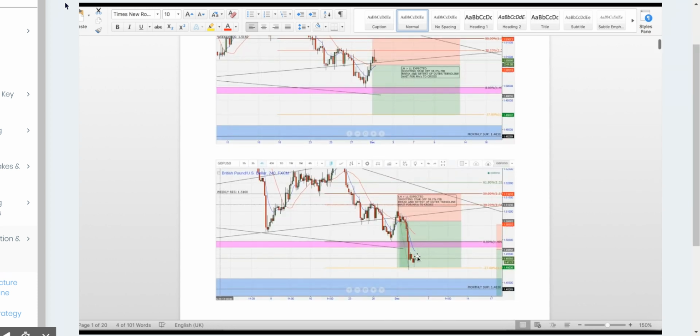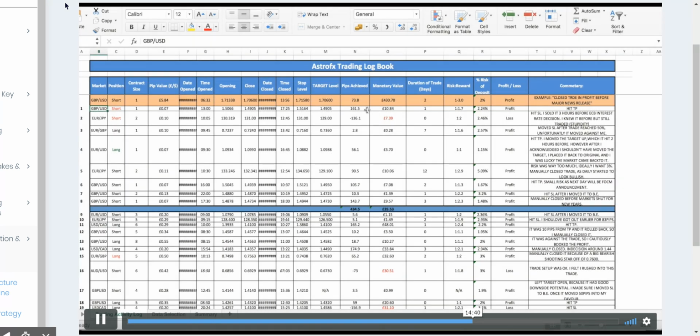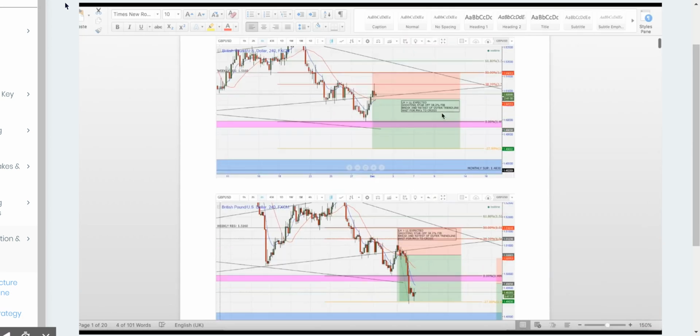Boom, he's entered the trade, and look at the accuracy of that Fibonacci target. He pinned his target by 1 or 2 pips. Boom, he's out of the trade. He's logged the trade. In here, there's a GBP USD. He's made 161 pips off that trade. Hit target. Boom, his target's done. That's it. So he's done this, guys: before, after, screenshot.